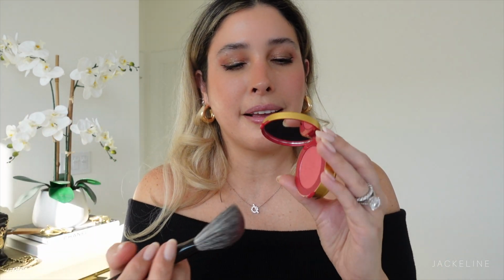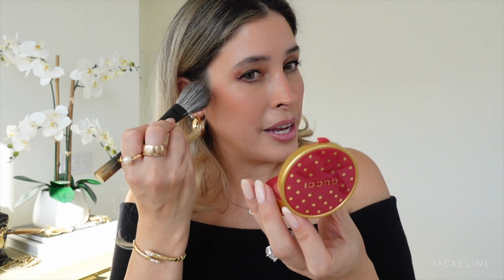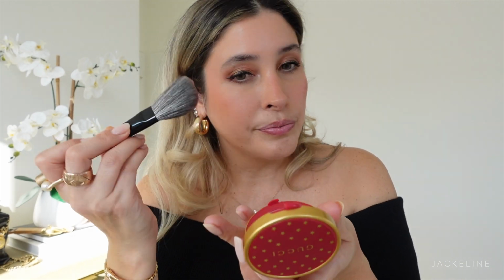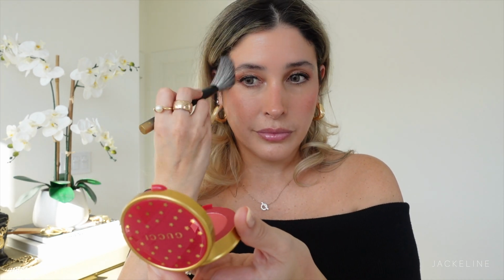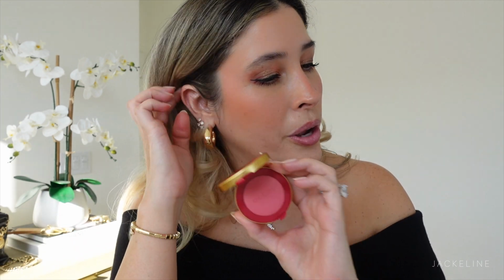Just gonna apply a little bit right here on the nose. I like that. It just kind of brings life to my face. And I'm gonna take this same shade and apply it on the temple on this side. What are your thoughts? I love it. Let's even out this other side and just apply the same shade right here, right on the center.